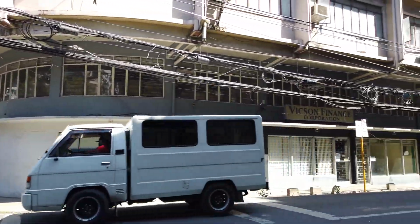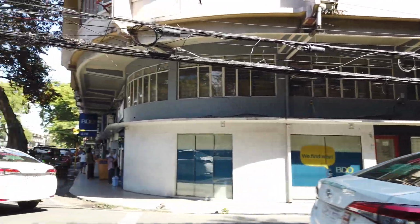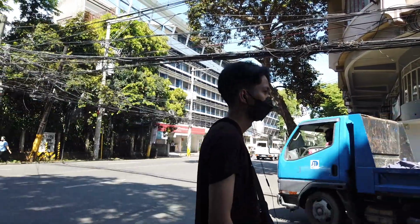And this road will take you to Jones Avenue. And you can see Bellis Hospital up there.